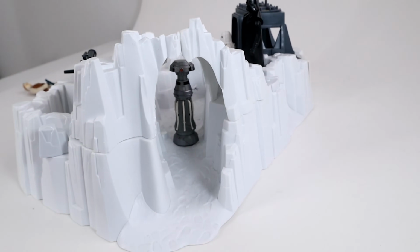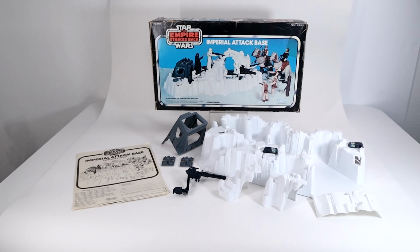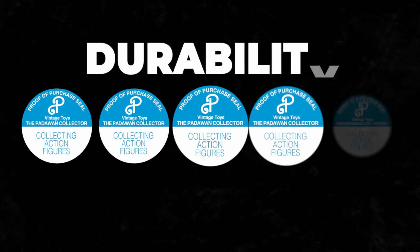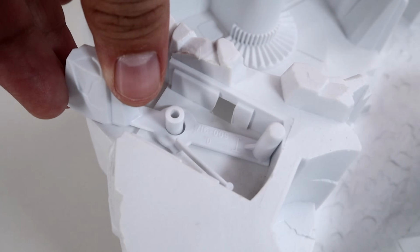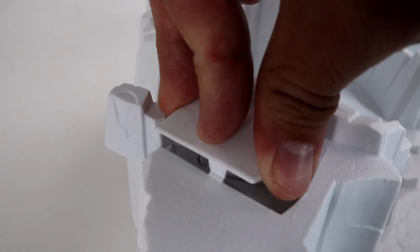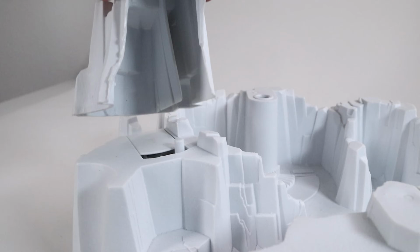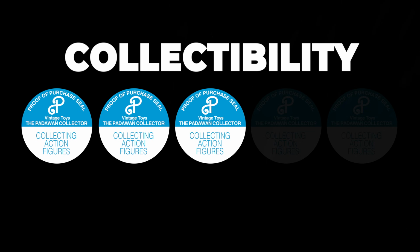The durability. This is one of the most well-built playsets in the line. The only point that gets taken off is that the parts would have got lost outside or with sticky-handed kids who walked away with a part or two. 4 POPs. Collectability. This is the only playset that I consider a non-essential playset if you are being a non-completionist, simply for the fact that it wasn't from a scene in the Empire Strikes Back movie. Because nowhere did the Empire have a snow fort. So for that, this gets a 3 POP.